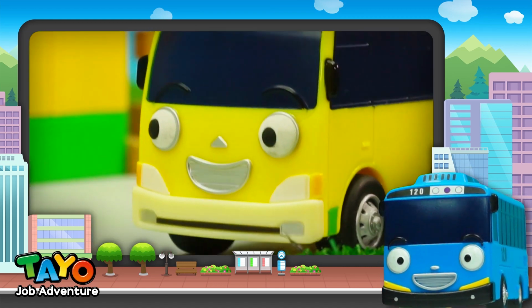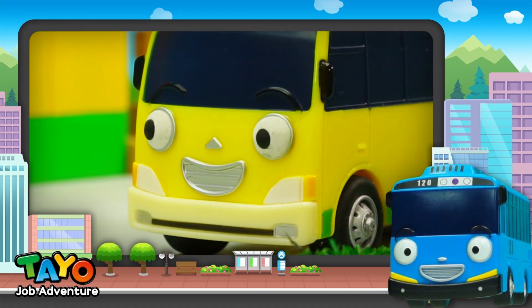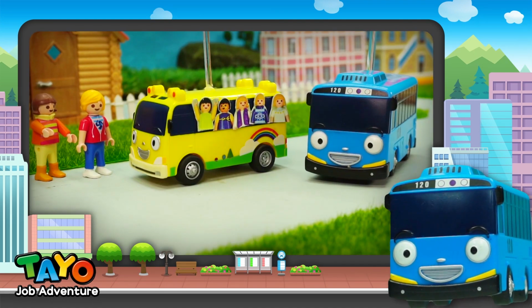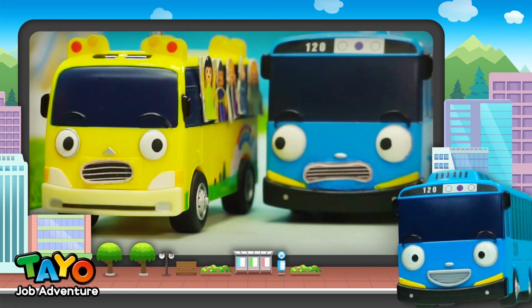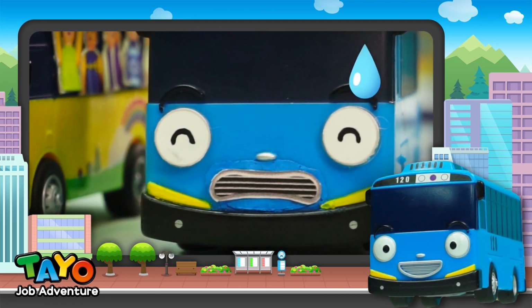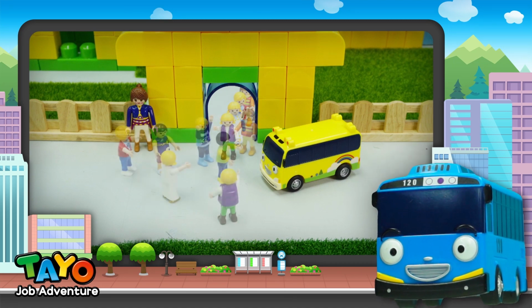An adult has to help the children get on and off the bus. You shouldn't overtake a school bus, and you should always stop first and pass by slowly when one is parked. These rules help keep children safe, so make sure you remember them.